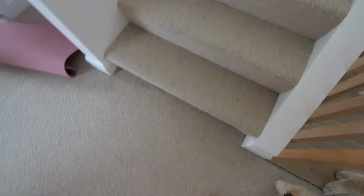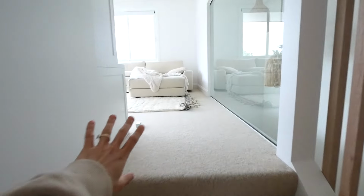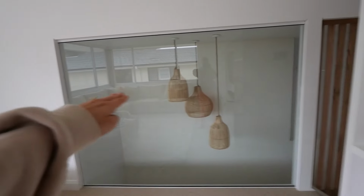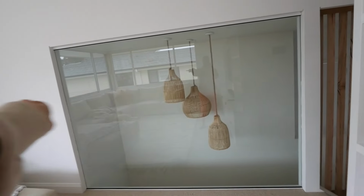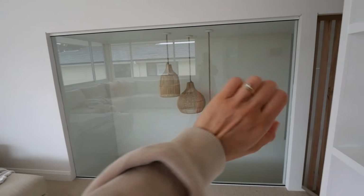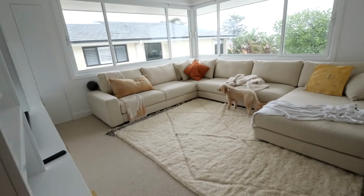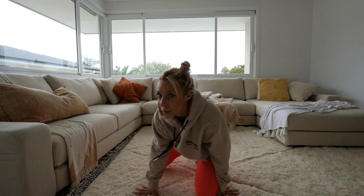So, welcome to the rumpus room. Kurt calls it the media room. When we bought the house, it had a big wall here with this weird balustrade. So we knocked it out. We put this big industrial grade glass. And then this is our favorite room of the house. And just for reference, it is so big.